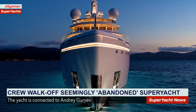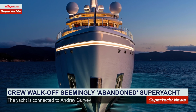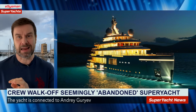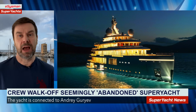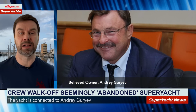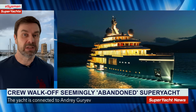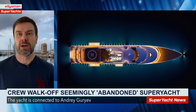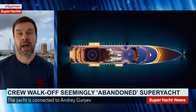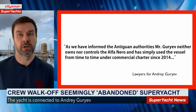Anyway, we'll move on to our last story, and this is about Motor Yacht Luminosity. Now, Motor Yacht Luminosity, we've mentioned this on a number of occasions now. This boat is believed to be owned by Andrei Guryev, who is the person who we believe is the owner of Alfa Nero. Now, his lawyers have denied that he owns either boat. They denied that he owns Motor Yacht Alfa Nero to the press, to the Bloomberg, and they've denied it to us directly that he owns neither Alfa Nero nor Luminosity.